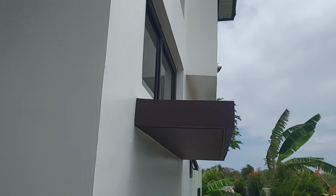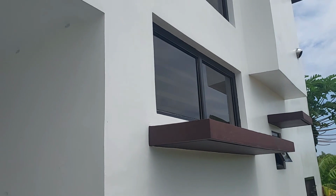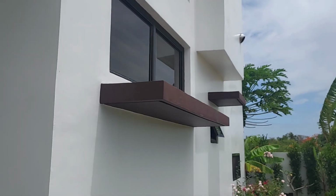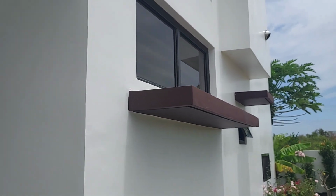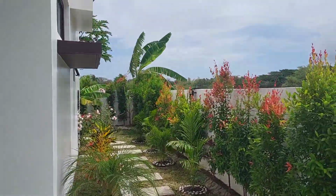I have no idea what this ledge is doing here. It doesn't serve any purpose. You can see they have them above all the windows, but this one is below a window. Interesting. I think it should have been placed up above this other window. But I looked at other houses in here, it's the same. They placed this ledge underneath the window, which doesn't make any sense whatsoever. So that's it. Once again, we'll look at the side yard from afar.